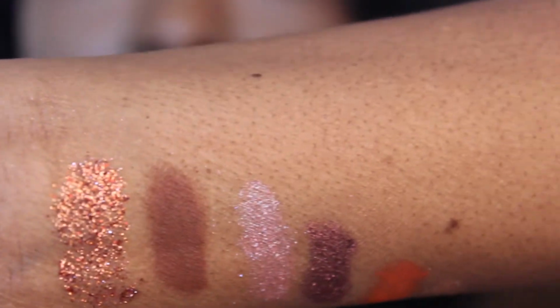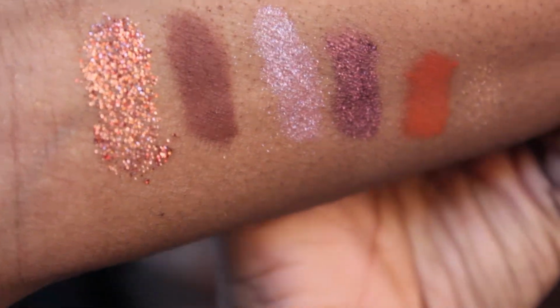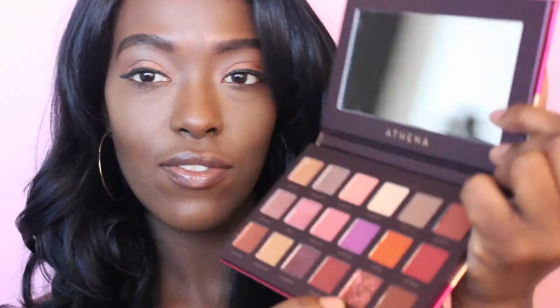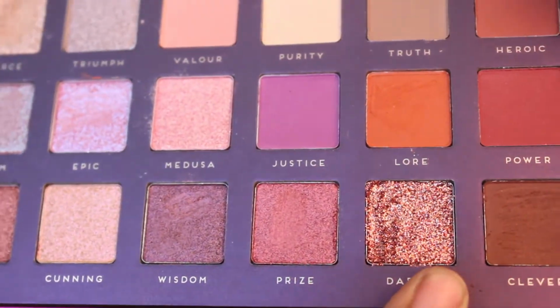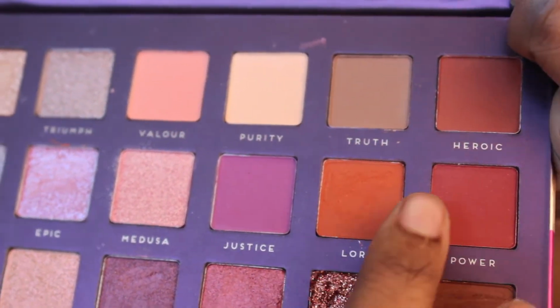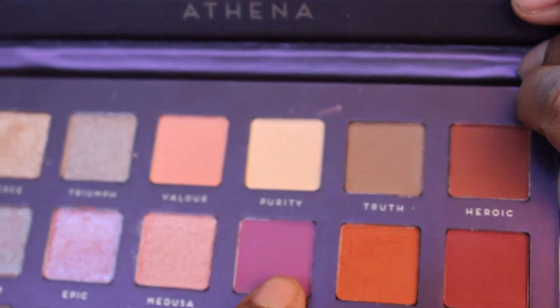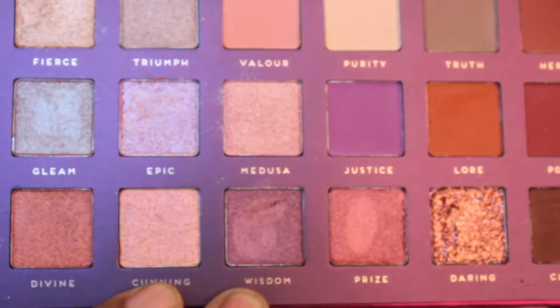Okay, so these are the swatches that I did. Don't ask me why they're kind of crooked. Now this glitter one right here, I like a lot. It did have a lot of fallout. I don't have any glitter eyeshadow, so I feel like I can do something interesting that I normally wouldn't do with this. And these matte colors are really pigmented. These are more buttery kind of shades, and this one is $12.